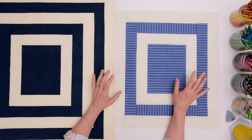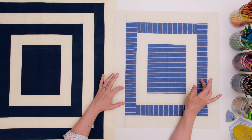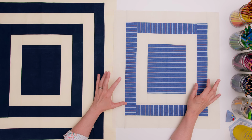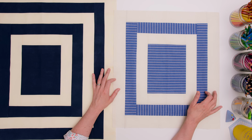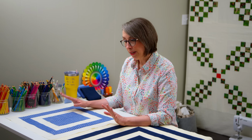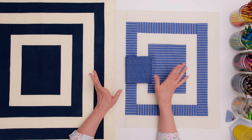So I made a part of this block with the striped shirt to demonstrate how stripes or a directional print might not be ideal for this particular quilt pattern. Ironically, I loved it. Got this far and was like, wait a minute, something's kind of off. I really had no intention of using this shirt. My thought was that I would just seam rip it, take those strips out, and put in my medium blue that I really wanted to use. And that was the plan.